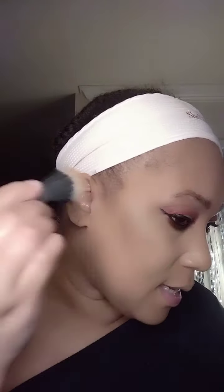So I'm going to put this color on first and see what it looks like. And I might have to mix it with this one. We will see. But I'm going to put some of this on here and see what it looks like. I'm using my stippling brush that I got from eBay years ago. Yes, I think this is going to look good for today. Like a natural bronzy look.